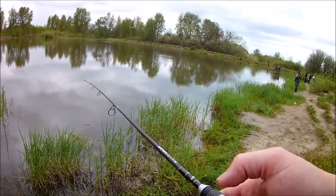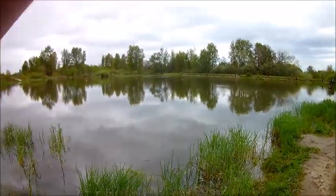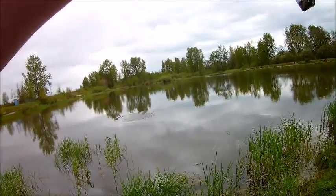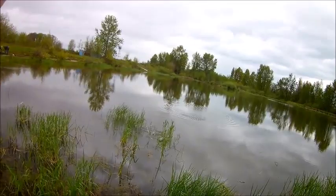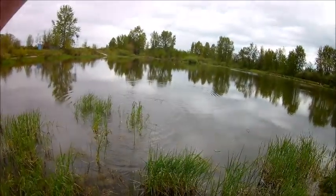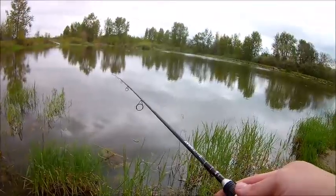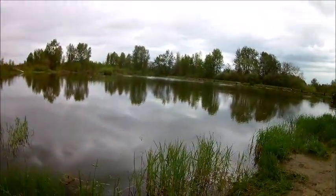Way in the air, and that Oscar dropped his fish, and that eagle grabbed it within 5 seconds. On the Castmaster. Something about this pond and Castmasters, though. There's another.